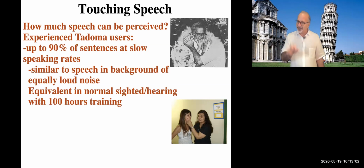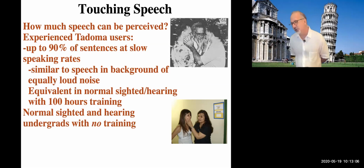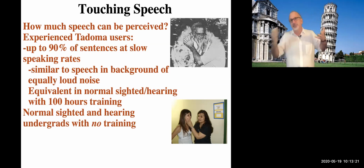But, and you're going to find this really interesting, it is something that we can do immediately to a small but important extent. And remember, this is one of the things the book is about, trying to find the perceptual potential that we have. Yes, we can become a good Tadoma user with 100 hours, but even with no hours, you could sit there, touch a person's face, and a couple of things would happen.